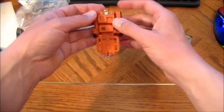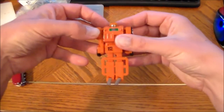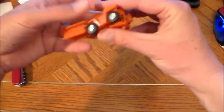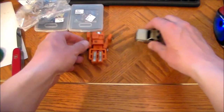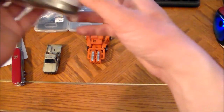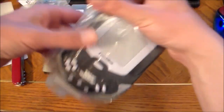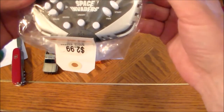I saw at a pawn store they had like one single GoBot, and they're trying to sell it for $25, which is nuts. So versus this one that I just picked up for $3, obviously that was the better deal. Further down, they've got some electronic-y stuff. The only thing I found there of interest was this Excalibur Space Invaders handheld LCD thing.